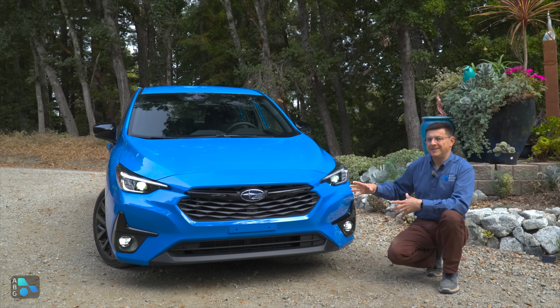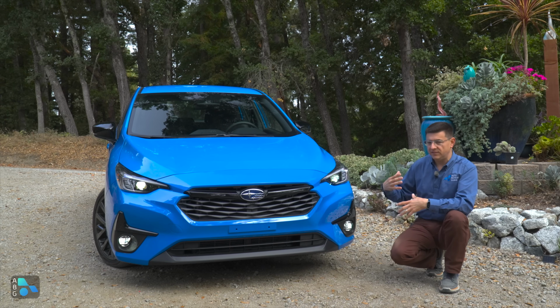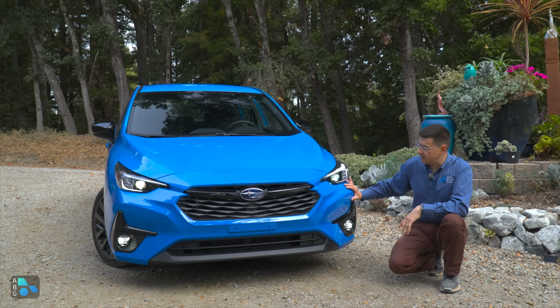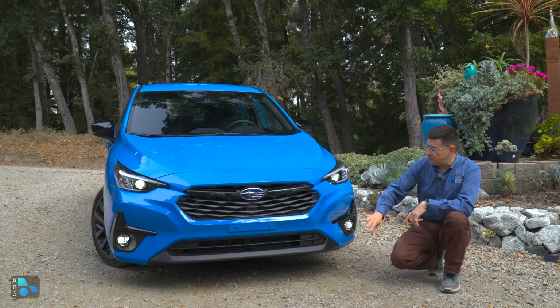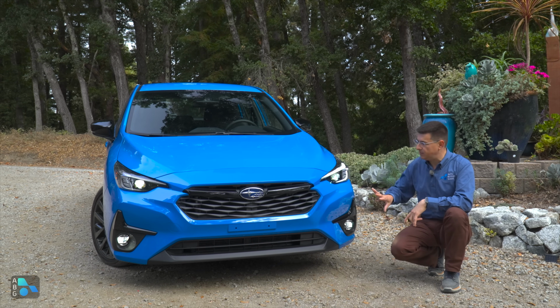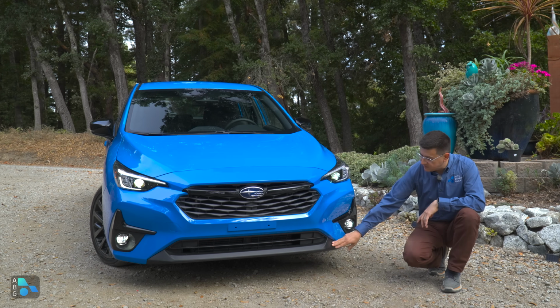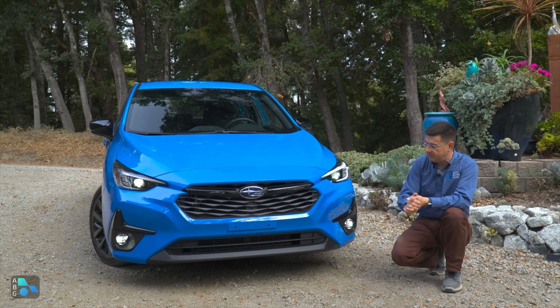Let me know what you think about the design. Did Subaru do enough to differentiate this from the rest of the lineup, or is it a little bit too similar to the last generation Impreza? I have to say, I do like the look of this better than the Crosstrek because we get much more of the body-colored plastics going on, although there are still some blacked-out plastics at the bottom of the vehicle.